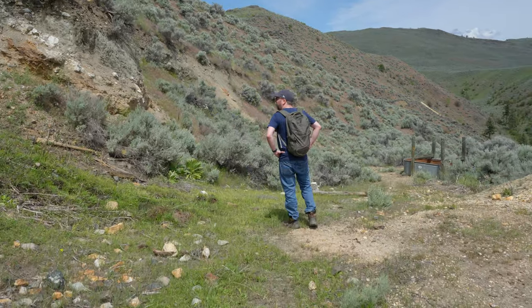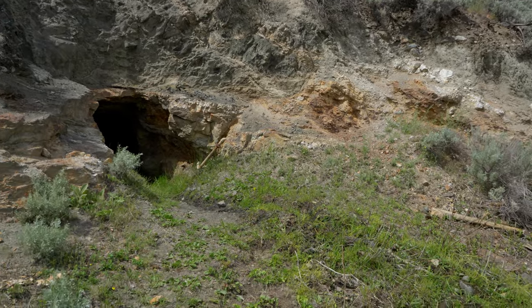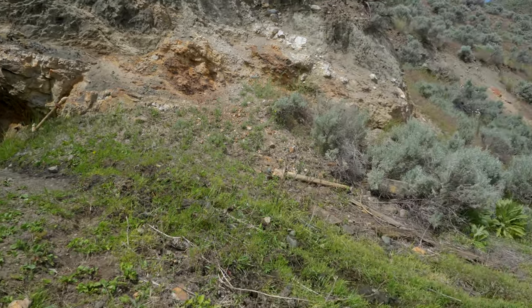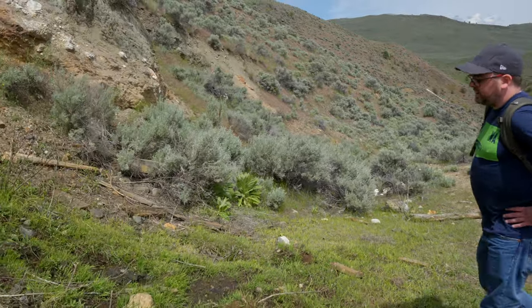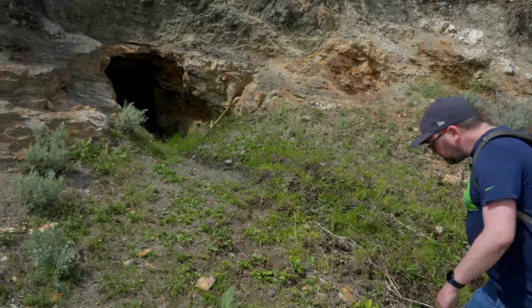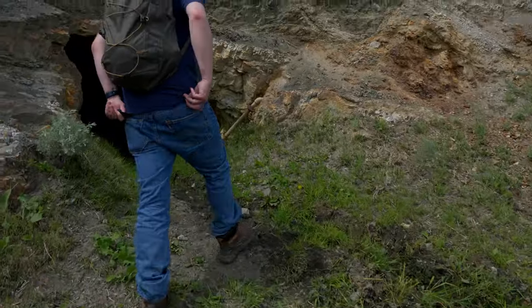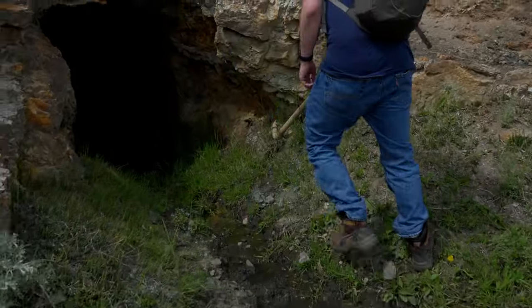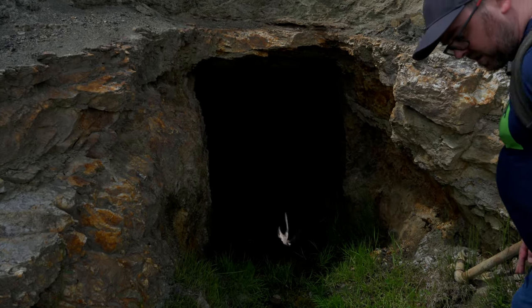Does it smell? The cows actually. Oh, and a lot of birds are flying out of it. Little cow trough there. Yeah, there is. Alright. Oh, yeah. Looks like the mine's open. Let's see what it holds. Oh, shoot. Is it full of water? Yeah. Yeah, it's full. That's a lot of birds coming out of there, too.